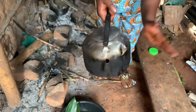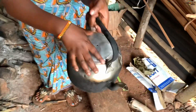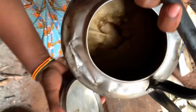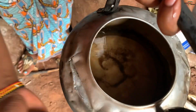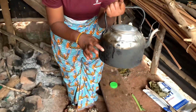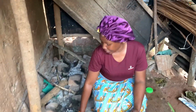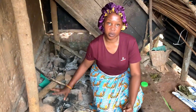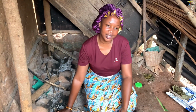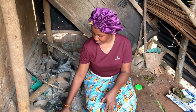So in case you're wondering what I'm going to use to prepare it, this is our kettle. I don't want you to talk a lot because inside is very clean. There is water. Inside it is very clean, but outside, what causes the kettle to be black like this is the smoke that comes out of the firewood. And today I'm going to be using my stones over here and the firewood to prepare our tea locally. So please let me know what you think of this video in the comment section and enjoy this video.